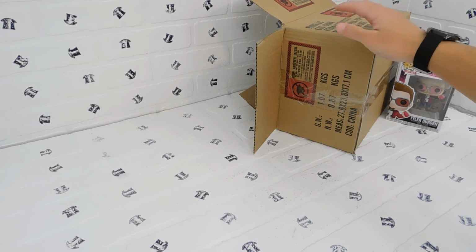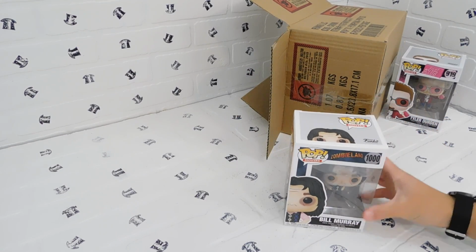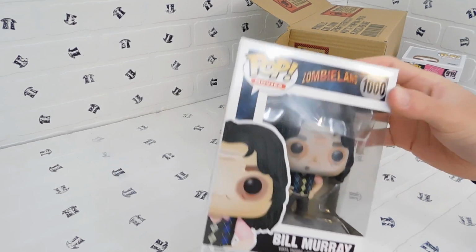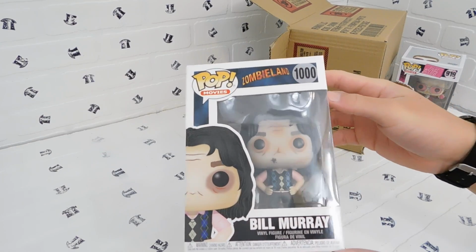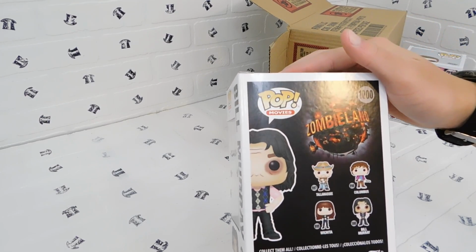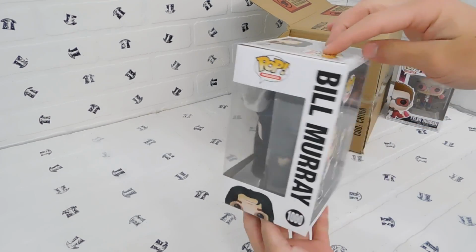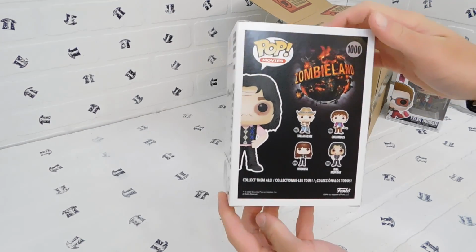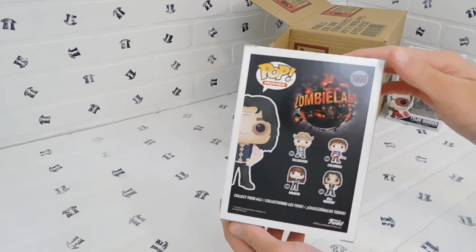Now let's move on to number 2. Oh, okay. We got Bill Murray from Zombieland, number 1000. Nice even number, actually. I like that. And, you know, these look pretty cool. I've heard of Bill Murray before. Of course, I don't know much about him. But I've heard of Zombieland too. But this is pretty cool.